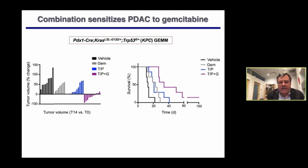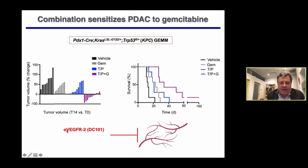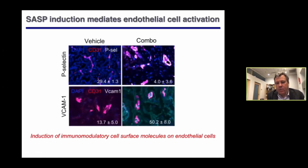Now, we believe that the reason this drug works better when we've treated with the senescence combination is because of the new blood vessels. And to test this, we took advantage of an antagonistic antibody against VEGF receptor 2 that at high doses blocks all new blood vessel formation. And when we add that on top, we see that now gemcitabine and the combination don't work any better, and there's no substantial survival advantage. Again, consistent with vascular remodeling playing an important role.